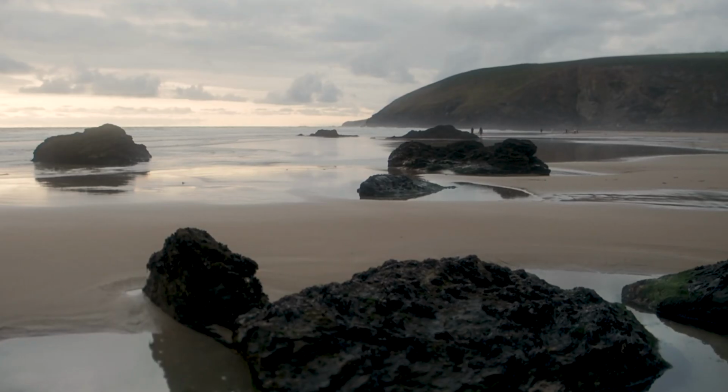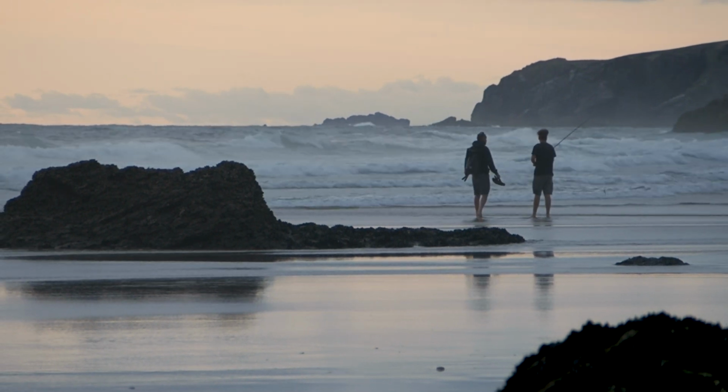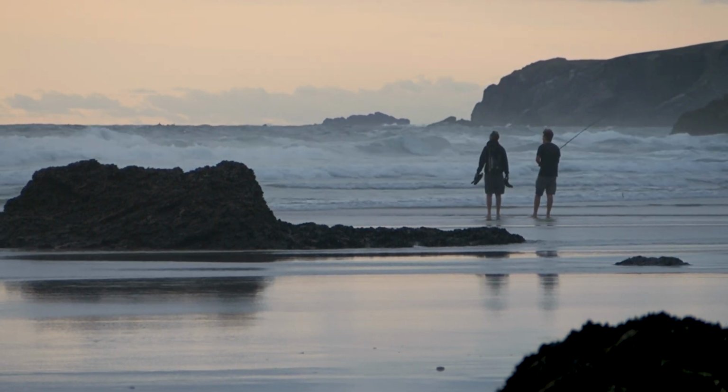I've come over to the right-hand side of the beach as you look out to sea, because I think there's a lot more going on. There are better rock formations, and also I've got a better escape route for when the tide comes in, which it is doing. It's coming in now, so hopefully I'll have the sun and the tide, and I'll get some lovely reflections in the sand, and fingers crossed it happens tonight.